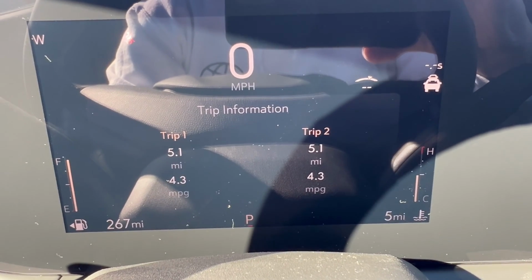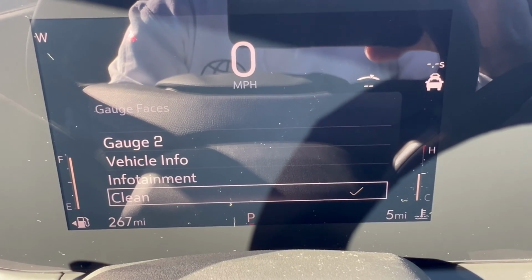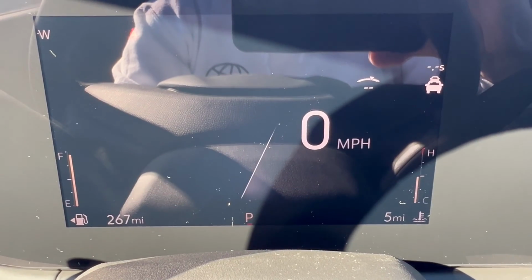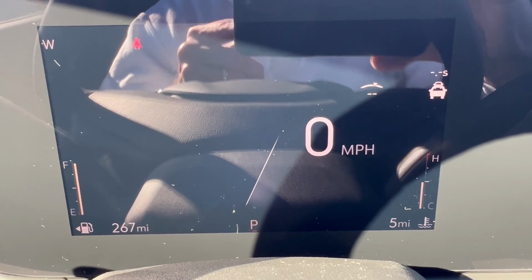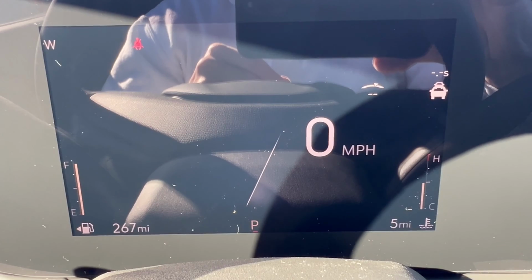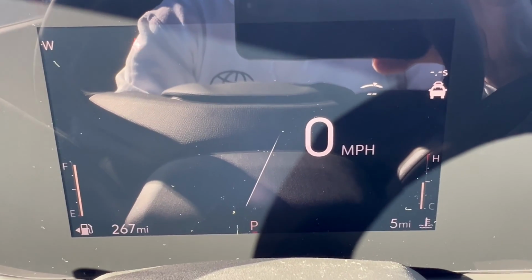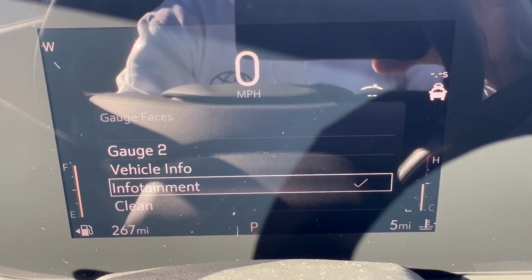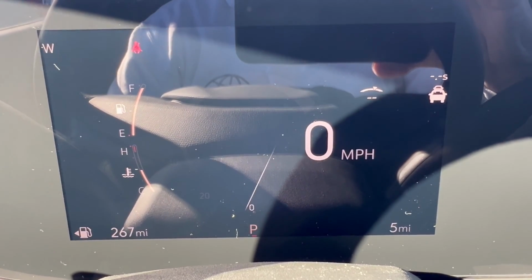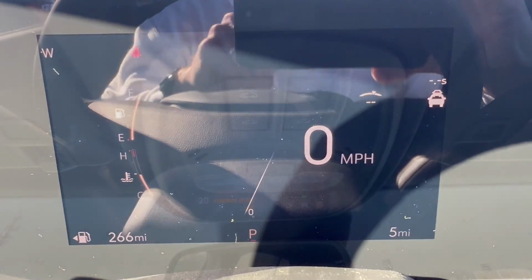Oops. There we go. The wheel has to be, you can't angle it up or angle it down, or else. And then you get your clean look, which shows you nothing really except how much gas you have in the car and how many miles you have to go till empty, and your odometer and your coolant temperature. And then if I don't want that clean look, I can come back up here and hit gauge 1. Now I go back to my gauge 1 look. So nice and easy, nothing too crazy, but it gets the job done.